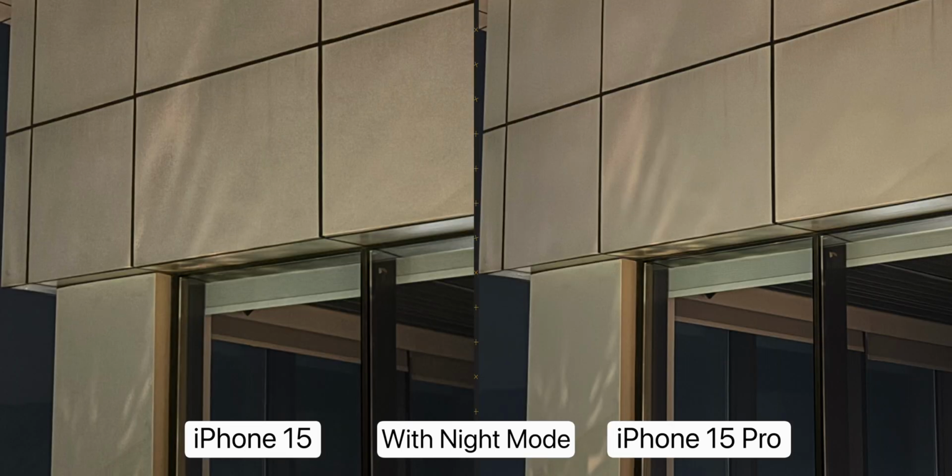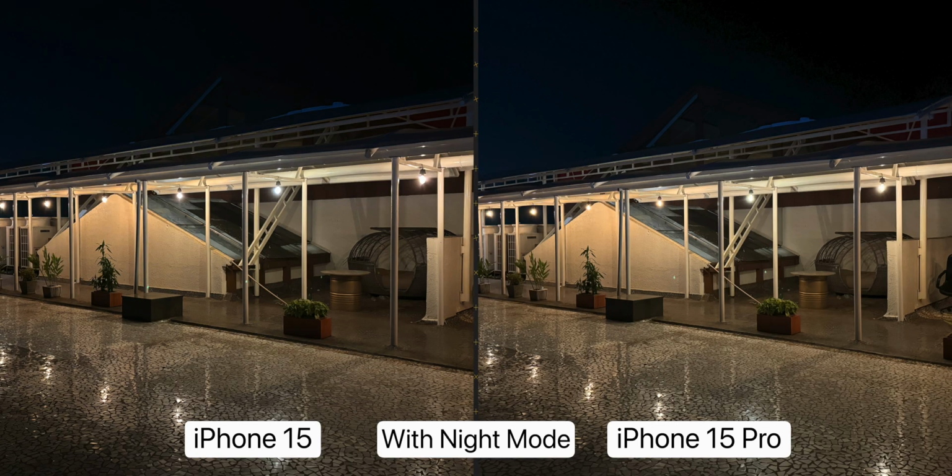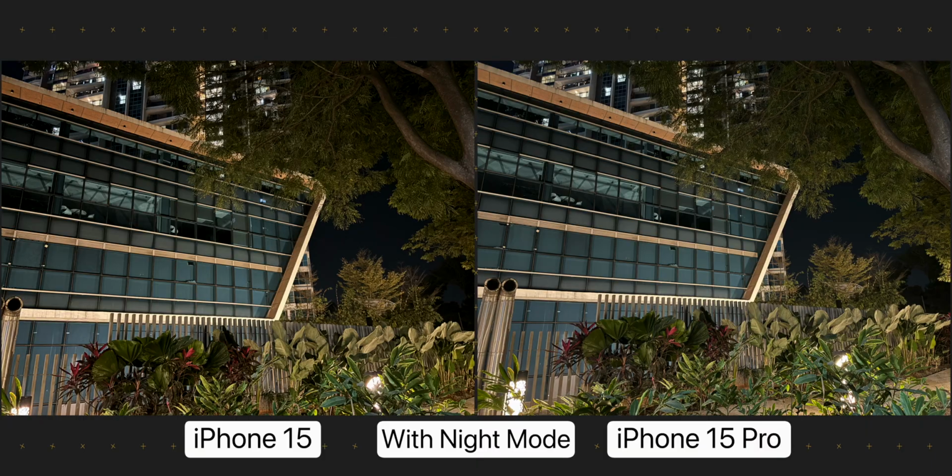Zooming in shows that the iPhone 15 Pro's images have a tad bit more details and maybe a hair less noise, but honestly, the iPhone 15's images are also not that far behind in this comparison. Given the difference in their price, anyone would expect the 15 Pro to be much ahead and take noticeably better images than the iPhone 15. But looking at these images, that doesn't seem to be the case. The only noticeable difference between these two shots is that the frame on the iPhone 15 is slightly wider since it has a 24mm lens instead of the 26mm one in front of the main camera of the iPhone 15 Pro.